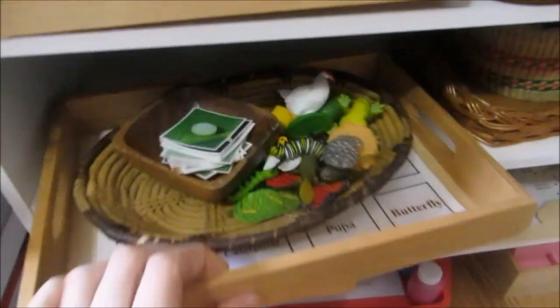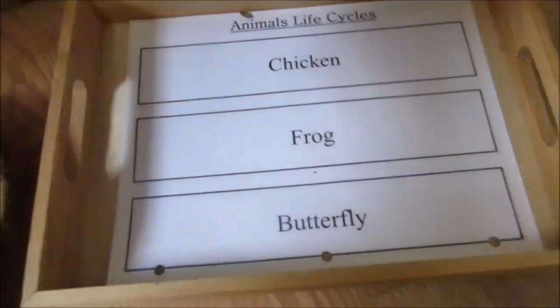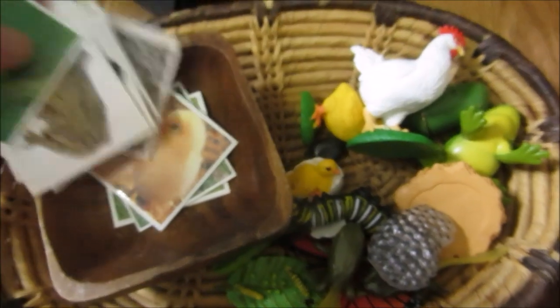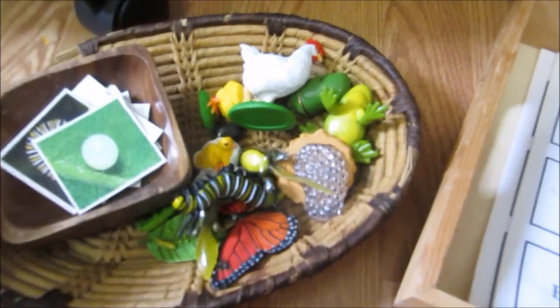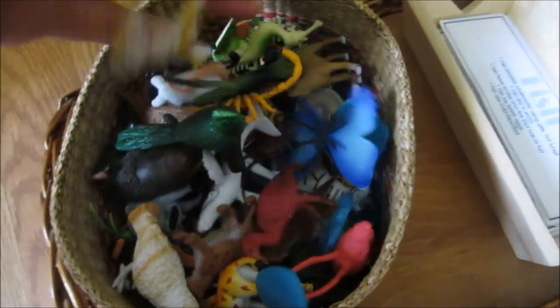These are life cycles, and these principles I made myself. So she uses either the cards, real life picture cards, or the animals from the Safari LTD tubes of life cycles. And right here I have animal classification: mammals, fish, arthropods, birds, amphibians, reptiles, and so on. And then a bunch of animals for her to classify from Safari LTD tubes as well.